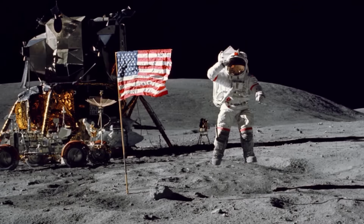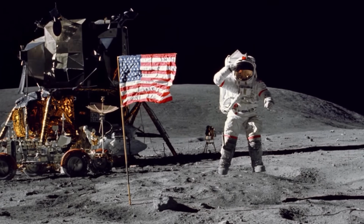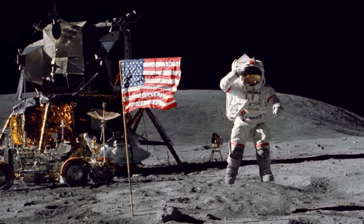The evidence that people have latched onto over the years include shadows in photos that don't line up how people think they should, claims that the astronauts could not survive the Earth's radiation field, the lack of stars in the moon landing photos, and the infamous American flag that they claim appears to be flapping in the wind despite the lack of wind on the moon.